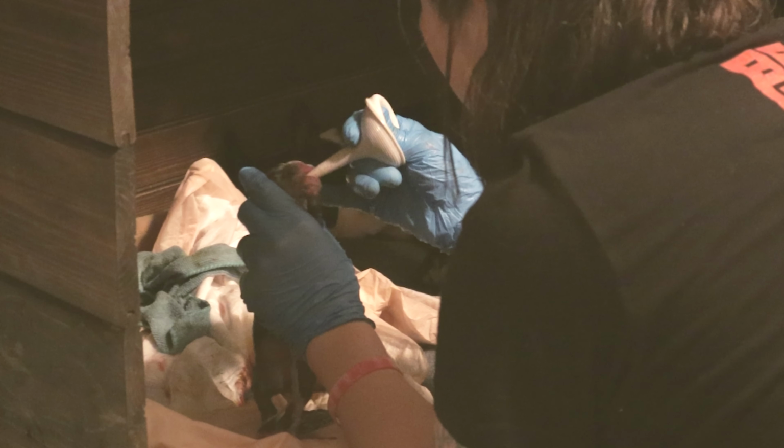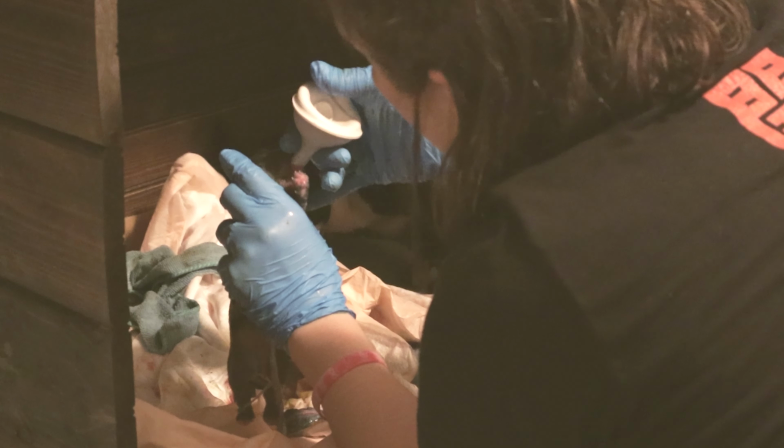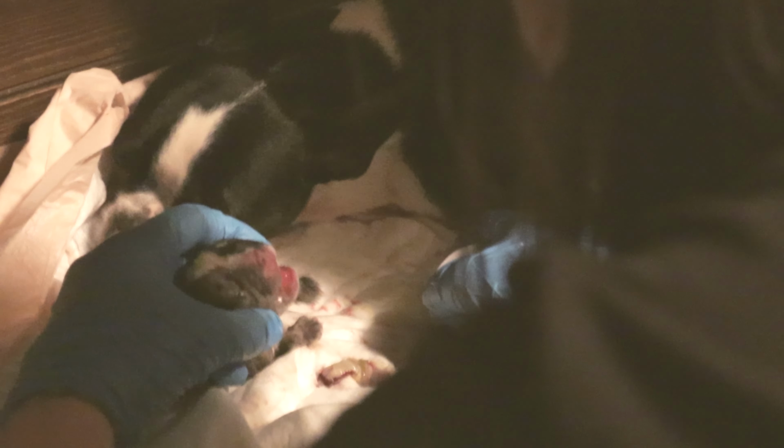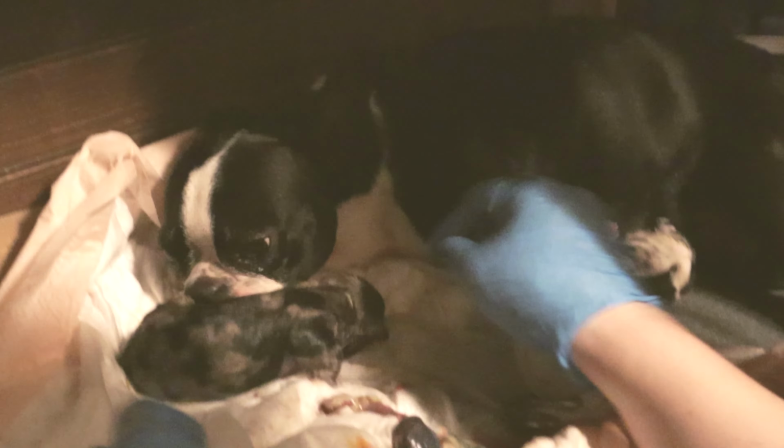Again, you should always clear out their lungs and their noses. This one had a lot of fluid, so I worked on this one for a while. Look at Stormy, she's always such a great mother. This is her second litter.